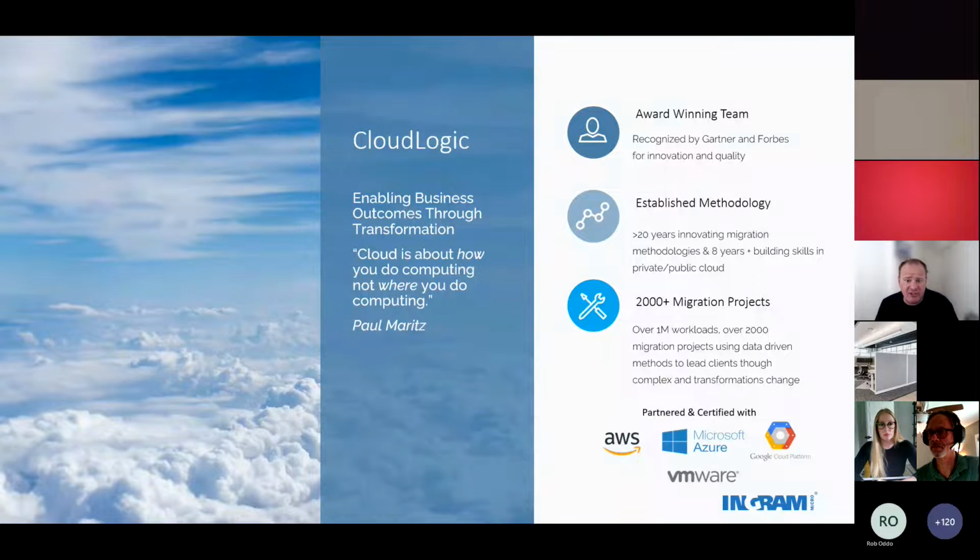And so in order to do that successfully, we've partnered with the 3 biggest public clouds and of course with the largest private cloud provider. And so that's really the foundation of who we are.